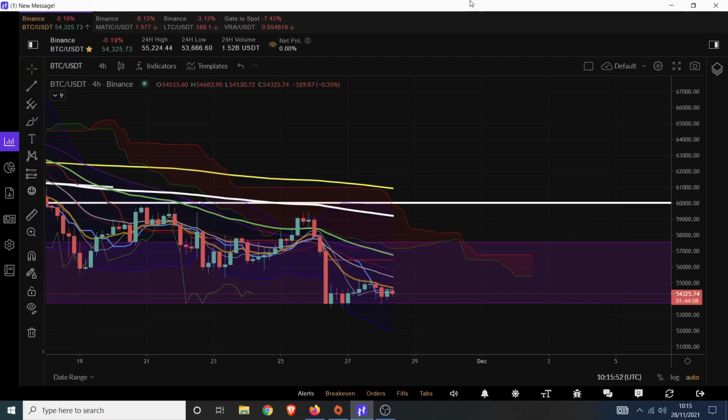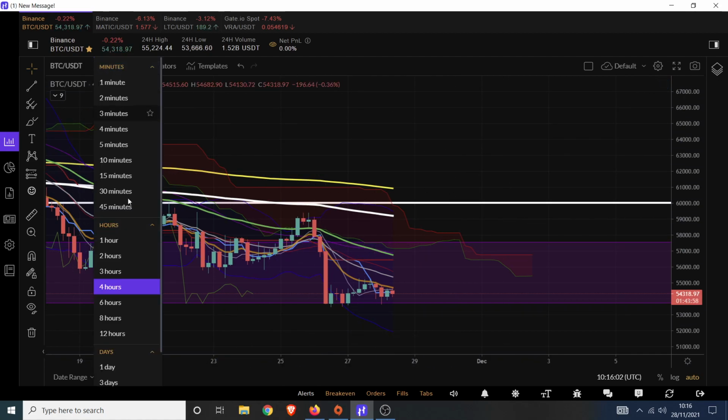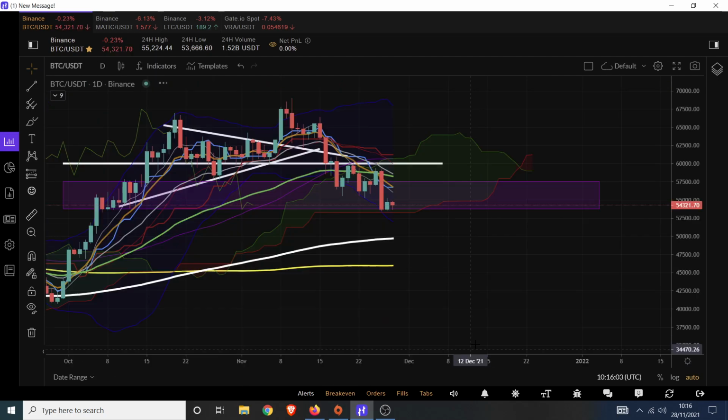Hello everybody, welcome back. I'll try and run through this as quick as possible, but there's a fair bit of information, so I suggest you do stick through it. I'll try to keep it under 10 minutes. So we're on Bitcoin here on the 4-hourly chart. We'll just quickly move it to the daily to give a bit of overall perspective.